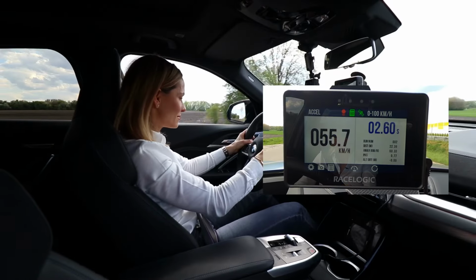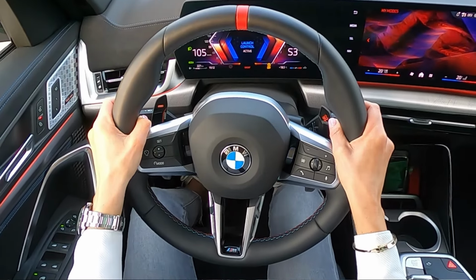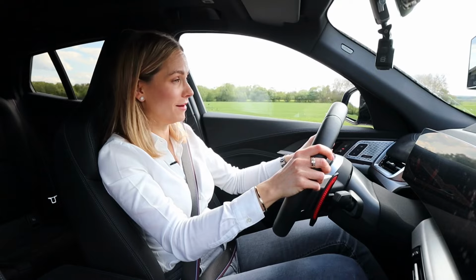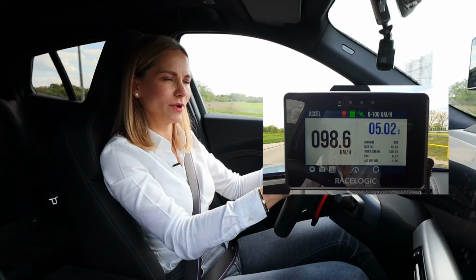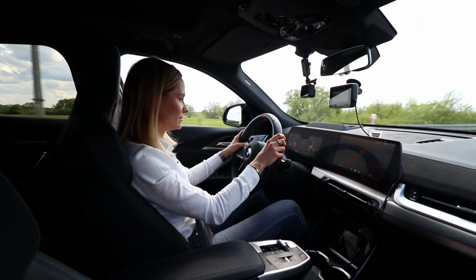Come on, BMW. We're off to a slightly frosty reception. The declared 0 to 100 is 5.4 seconds. And I am, but a warm finish, 5.02. Nice work, Anna. My timing was simply impeccable.